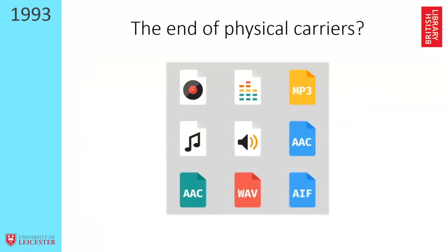So in 1993, the MP3 file was introduced. So this is basically an end of physical carriers, and it's basically the file based approach. MP3, what consideration is we're looking at is the fact that digital files and digital programs and stuff can become obsolete from the lack of support and things where other bits of software are updated, so operating systems and things like that.